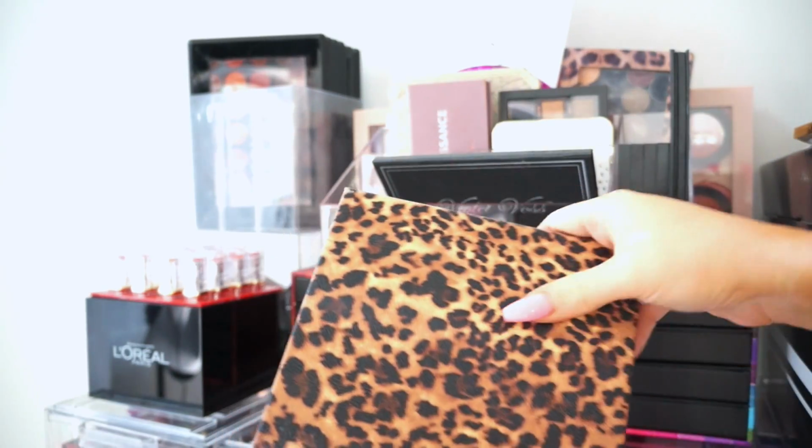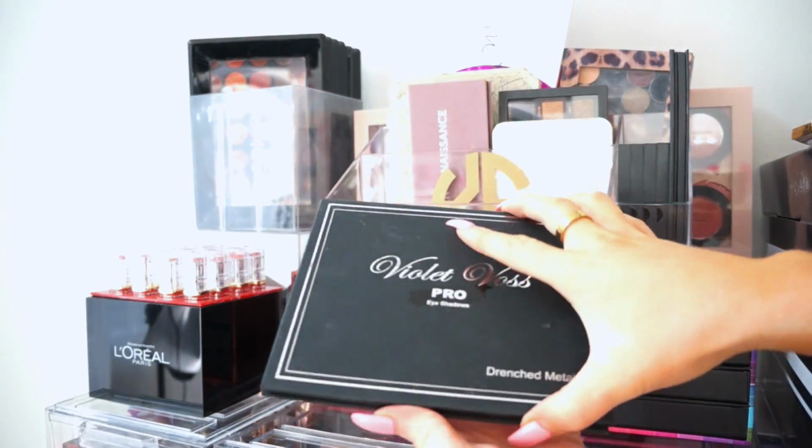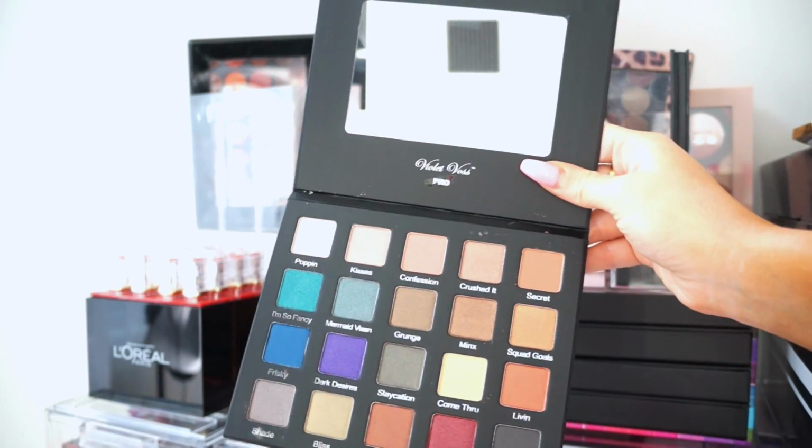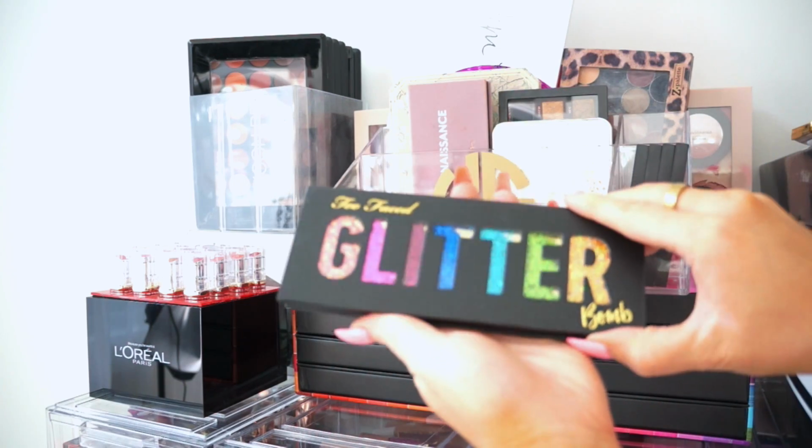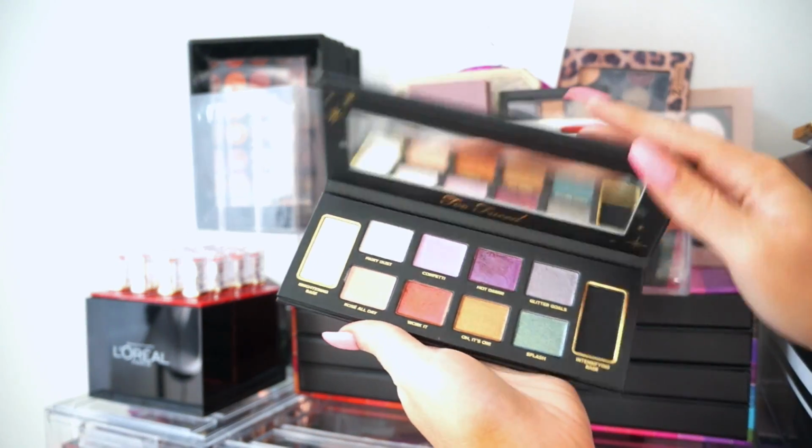I really like this one, so I'm gonna keep it. Then we have the Violet Voss Drenched Metals palette. This one is really not my sort of shade, so I'm gonna donate. Then on the side here, we have the Too Faced Glitter Bomb palette. I really like this palette, so I'm gonna keep it.